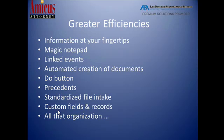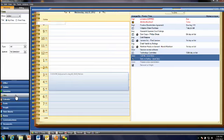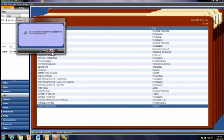We mentioned linked events. You saw one document come up. We can automatically generate other documents. So if you have standard form documents, whether it's a retainer or other such things, they can be generated for you. The Do button, precedents. Any series of steps you do on a typical transaction, you can just go to the client file, select the steps, say I want to do that every time, hit save, and then the next time you have a similar case, the same steps will be scheduled for you so that it saves work, it reuses your organization. Organize yourself once, and then it gets reused every time. That's efficiency.